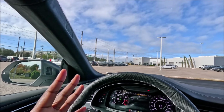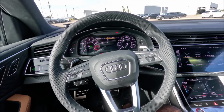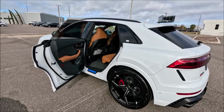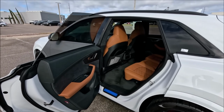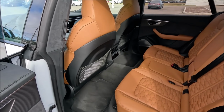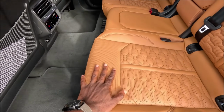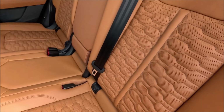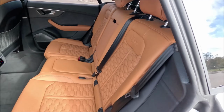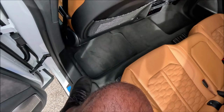All the great stuff you guys love in the RSQ8. It is just gorgeous inside to go with it. Now let's check out the rear, because we get the same beautiful cognac matte carbon fiber, soft touches for the leather. It's all here with these beautiful honeycomb pattern perforated cognac seats, gray stitching, the RS embossing in the seats. This is beautiful. 52 cubic feet of space, aluminum side sill covered up there.